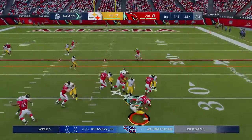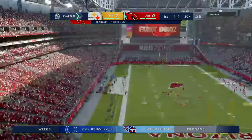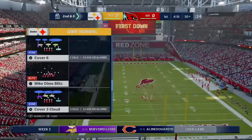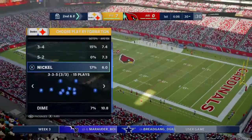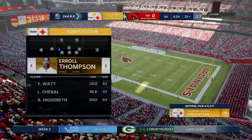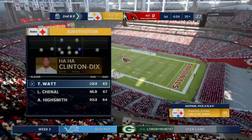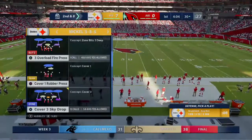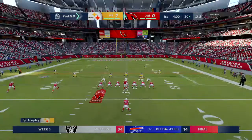First carry for Kenyon Drake, and only able to get 2 here, stopped at the 30. Certainly a nice job there by the defense rallying to the football and getting him on the ground, but I think the play gets made by the defensive front, because if they can't get upfield, their job is to go ahead and get low, almost get into a ball sometimes, stack things up, and make it difficult for the runner to find a hole. The last run good for 2. Here's 2nd and 8.